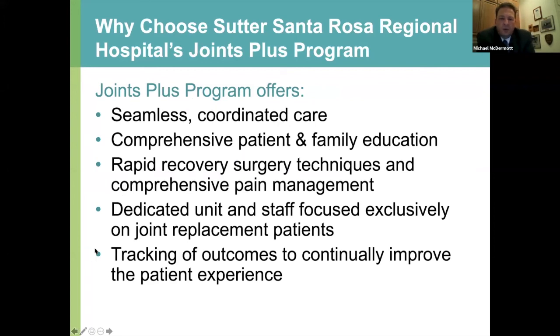So why choose Santa Rosa Regional Hospital? There's two very good hospitals in the area that do joint replacement, three, actually. Healdsburg, I think, does a good job too. And I divide my joints between Sutter and Memorial, with a greater number of mine being performed at Sutter. They both have total joint programs. I think that Sutter has a tremendous program.